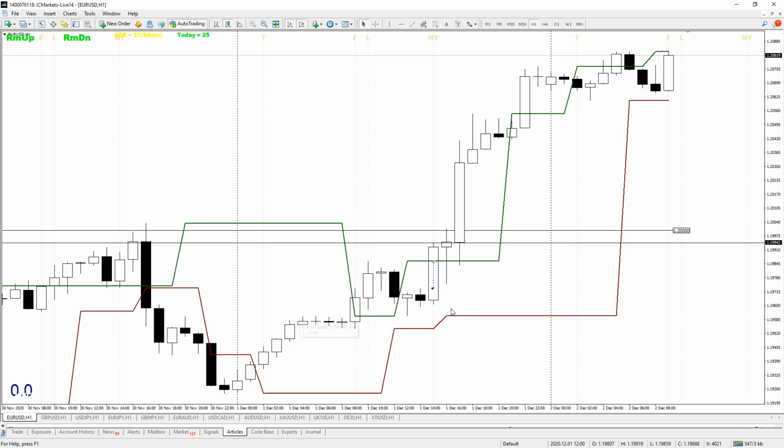Let's start with the euro, as always. Bear with me. Need my pen. Yeah, so starting with the euro, this was quite an advanced trade that I was talking about the other day. The first breakout of this signal actually came at 7 a.m. This is the 8 a.m. candle, and this is when I started trading.